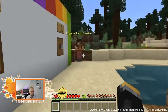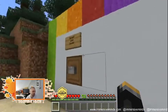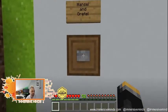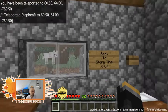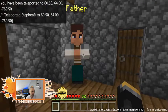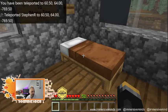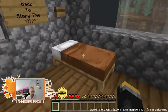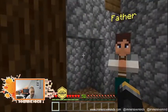So what do we want to play first? We're going to do them all, so let's take them in order. So Hansel and Gretel. When I press this button, I'm going to appear here. So I'm in a little house with some beds. And now let's think about this. That may be Dad's bed, and this is Hansel and Gretel's bed. They're bunk beds, right?